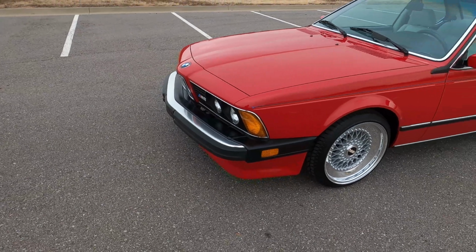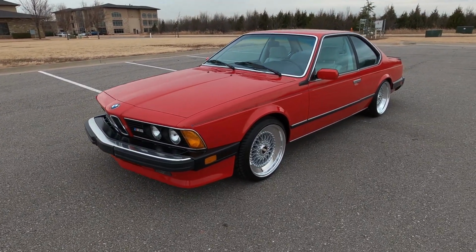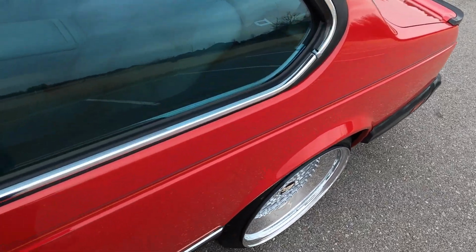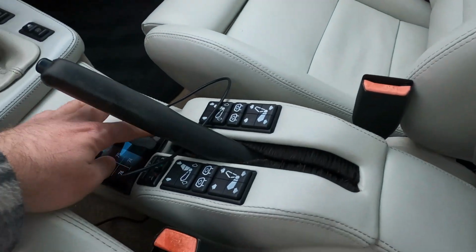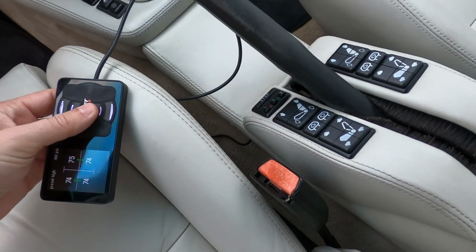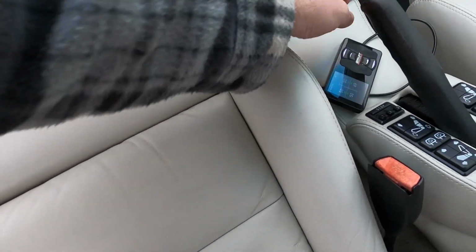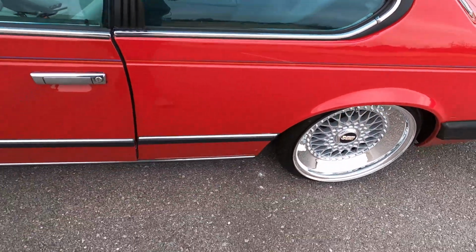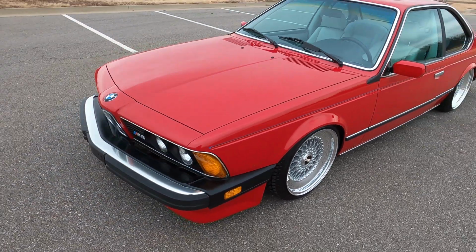This is a beautiful car, really fun to drive, really nice cruiser. As you can see, the car is at driving height right now. I do believe the front's lifted a little higher than it should be. And now we're back to static height. It's that simple, that easy.